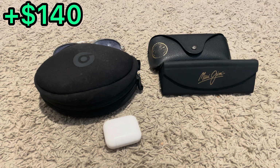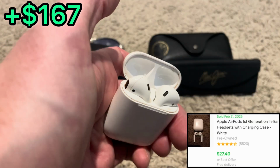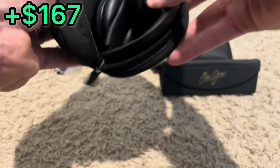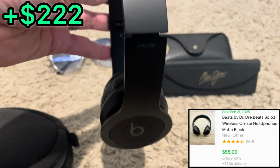All right, here are the last few items that I found in this storage unit. First, I found these first generation AirPods that are in great shape and look like they had barely been used. So I should be able to get about $50 for those. And then the next item is a pair of Solo Beats that had barely been used as well. I'm thinking I should be able to get about $30 to $40 for these.